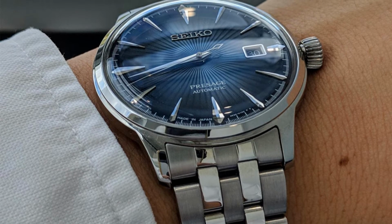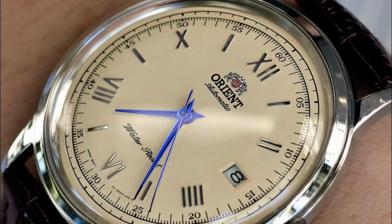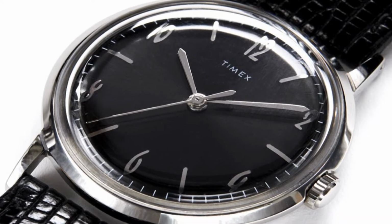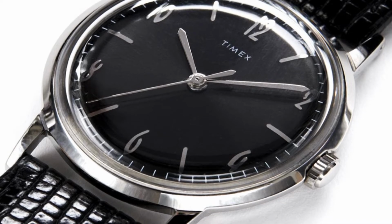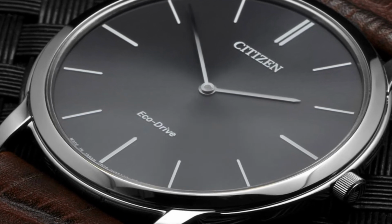For the everyday wear watch, I have allocated $500 to this type of a watch. And the watches that I've chosen for this category are the Seiko Presage Cocktail Time, and that comes in at $349. The next watch that I chose is the Orient Bambino, vintage style. This comes in at $206. The next watch is the Timex Marlin reissue, and this goes for $194. The last watch in this section is the Citizen Stiletto, which comes in at $230. The next section is the Field Watch, and for this section I've allocated $500.